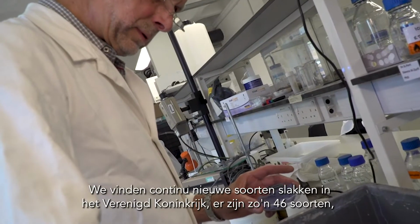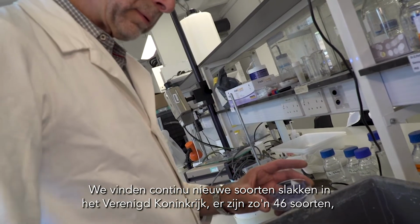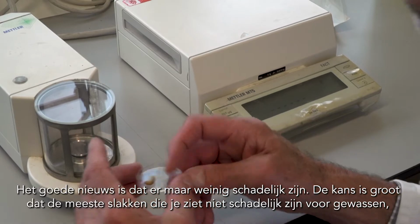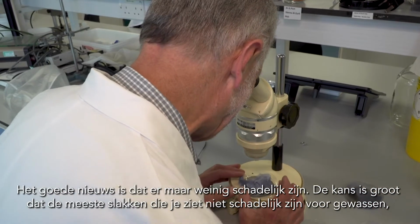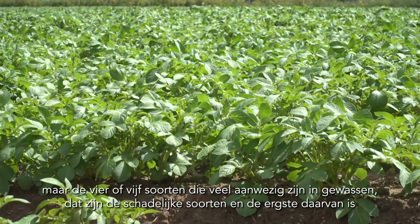We're constantly finding new species of slug in the UK. There are about 46 species, but as we get better and better at splitting them and identifying what's going on, the numbers increase. The good news is that very few of them are pests. The chances are that most slugs you will encounter are not going to be a pest slug attacking crops, but the 4 or 5 species that become numerous in crops and in fields, those are the pest species.